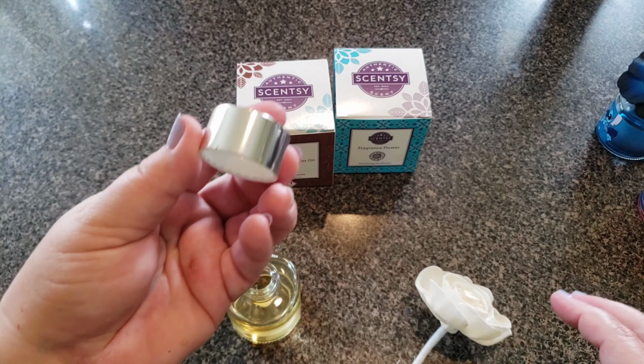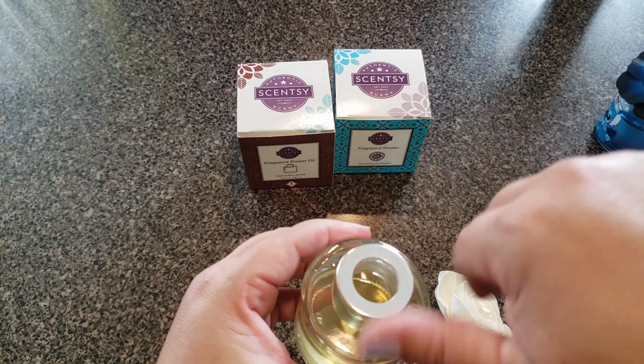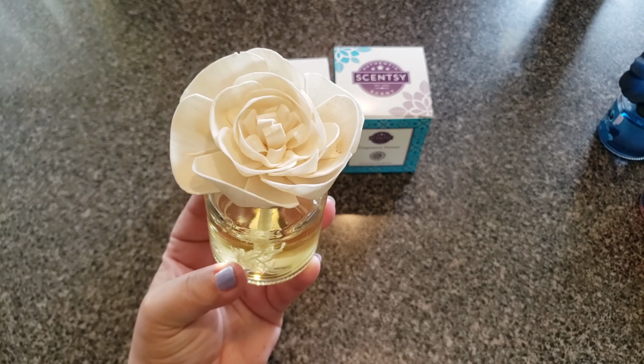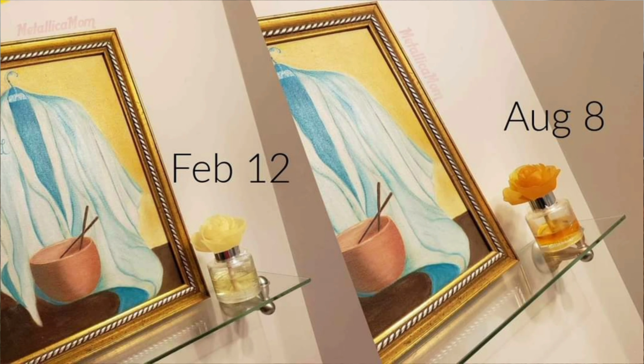So this is just decorative, right? Just so that the opening here is a little bit smaller. One of the reasons why I got this flower is because I'm going to put a picture here. In February, I went to visit my mother, and she had a magnolia linen fragrance flower in her bathroom, and I just love the aesthetic of it. So I snapped a picture and I put it on my Facebook.